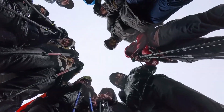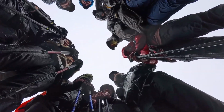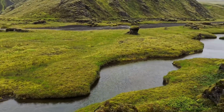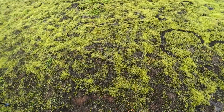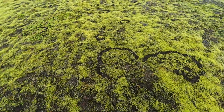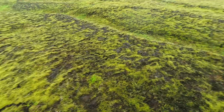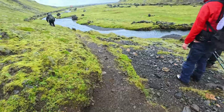This is called a penguin formation, and it really works. We were soaked through, but we immediately got warm. These are called elf rings. There is a fungus underground, and as it grows, it kills the moss above it and just happens to grow and travel in circles.